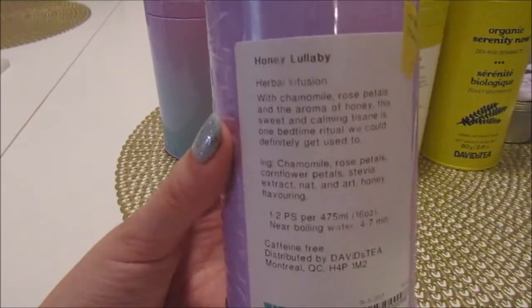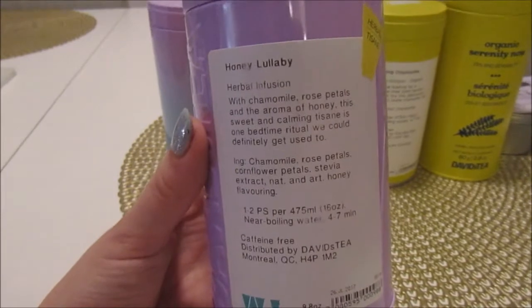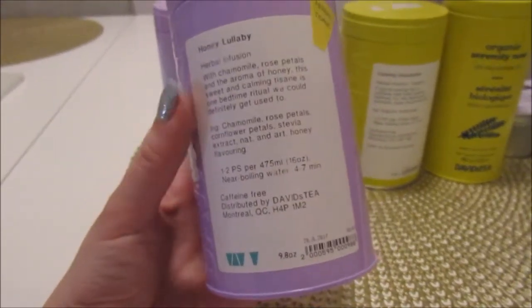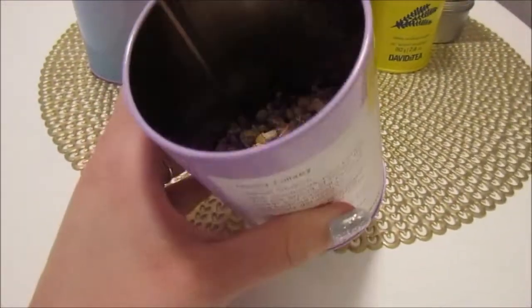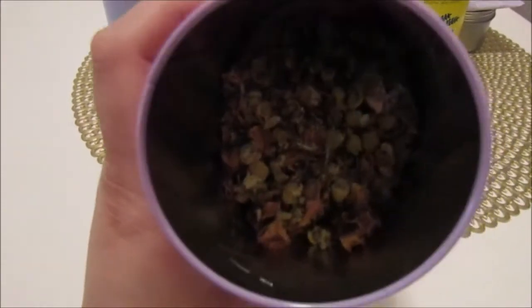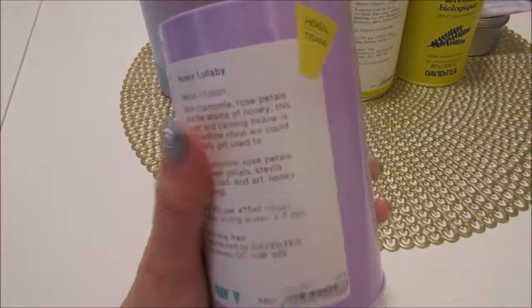The relaxing ingredient in this one is chamomile. And chamomile is super effective for me. And chamomile really does calm me down. And this one tastes like honey, and it has rose petals and cornflower petals. I feel like if there was a tea to represent Sleeping Beauty, it would be this, because it has pink and blue flowers in it, and it's a sleepy time tea. Yeah, it reminds me of Sleeping Beauty and Princess Aurora.